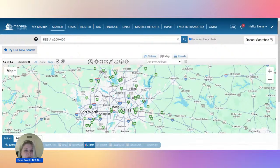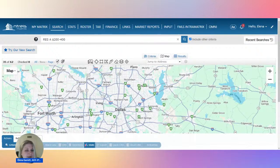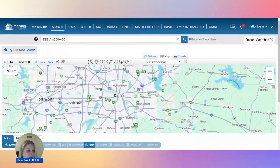Sorry, my English is not perfect. But even with this restriction on price, we see that we definitely have options in southwest Dallas, toward Mesquite, a couple toward Garland, one in Richardson, closer to Carrollton, a couple of them in Grand Prairie, and then toward the south of Fort Worth, toward Cannondale and Crowley.